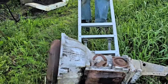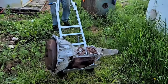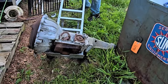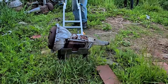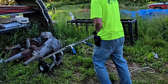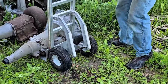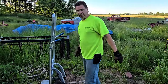Weeds. Ooh, it's getting wobbly. There we go. Yeah, that one's definitely lighter than the first one.